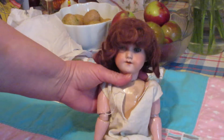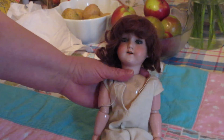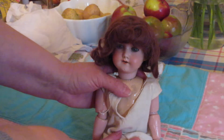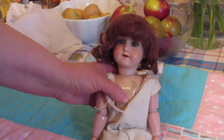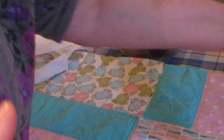But yeah, she's a nice little girl. And she's going to dress up nice and just look nice on the shelf. Just some little additions to my doll collection. Like I say, I don't want many of these. And believe me, I got her for under $100. Okay, so I didn't spend a whole lot on her. She was well within my budget. So anyways, there's her. So we'll take her and put her off to the side here.